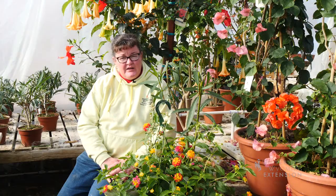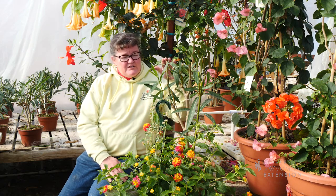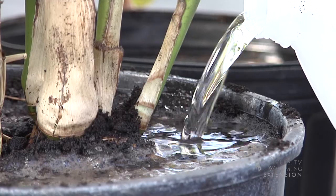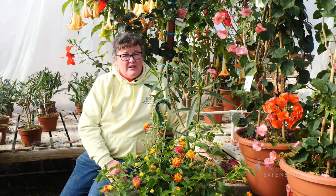Some of them will bloom during the winter months, and depending upon the space that you have and the lighting you have, you may be able to keep them blooming in the winter months. Otherwise, you may want to prune them back, and then when you bring them into our dry, warm environment indoors, keeping them well watered, plenty of sunlight will help to maintain them through the winter until you can get them back outdoors and enjoy them in their summer season.